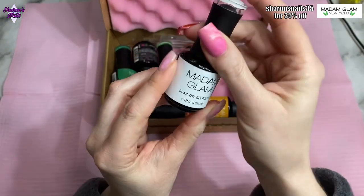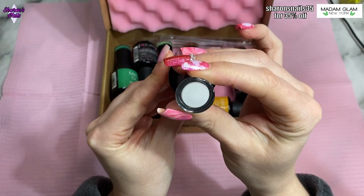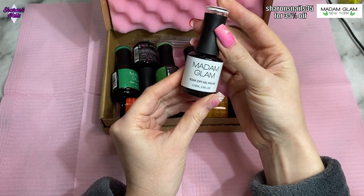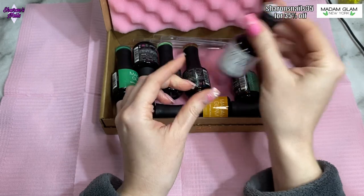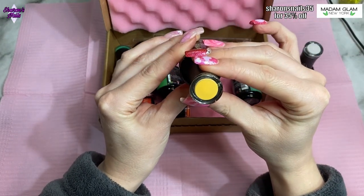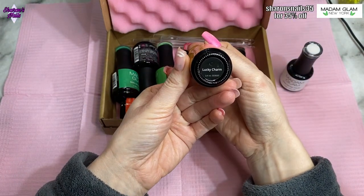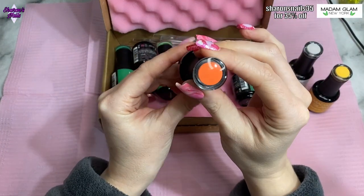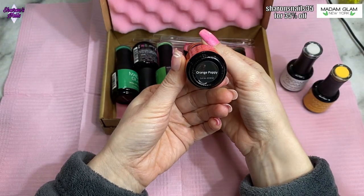I'm just going to show you some of the colours, so there's some of the cream ones. This one is called Blessing, and it looks white, but I don't know if you can see on camera, it is actually a shimmery one. I'm going to swatch them all for you today, and then you can see what they look like on the swatch sticks. Then we've got a creamy orange, a very light one called Lucky Charm. And then there's a brighter orange. This is really bright, it's not showing as bright on camera, and that's called Orange Poppy.